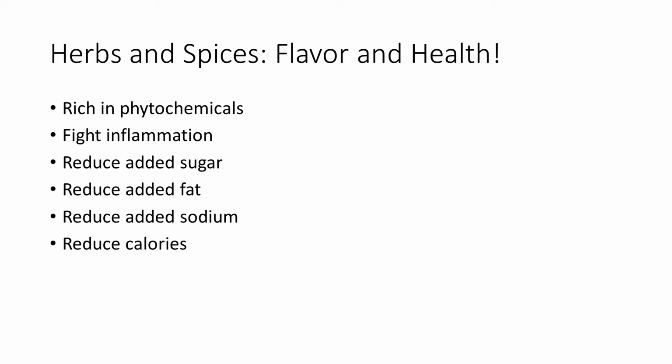So from a health standpoint, they are rich in phytochemicals. Phyto means green. So typically we get phytochemicals from plant-based foods. And they're relatively new to our science of nutrition. And what's being learned is they confer a lot of the health benefits that are in foods. Maybe not just the vitamins and the minerals that we're aware of, and the proteins and the carbohydrates, but these phytochemicals could very well be providing some of the health benefits from the foods that we eat.